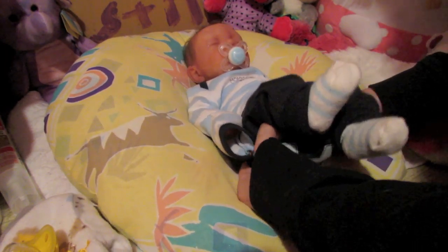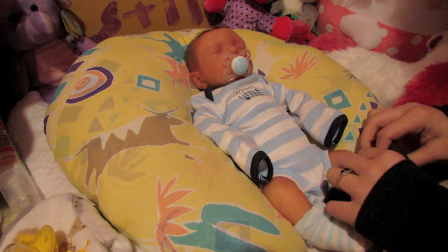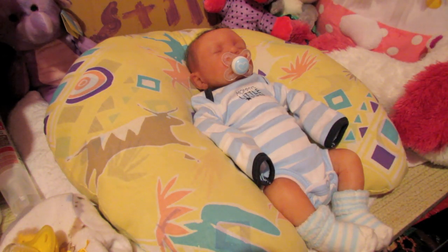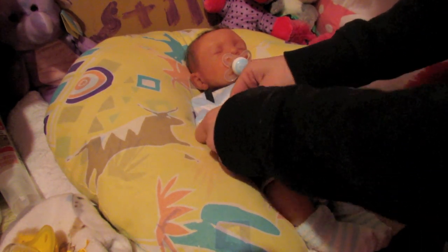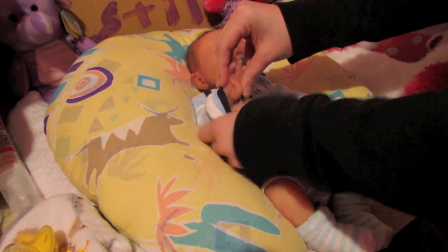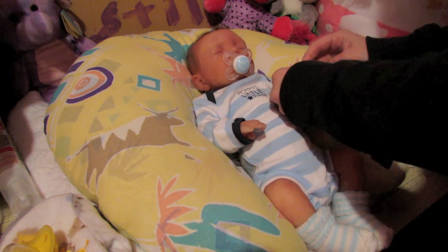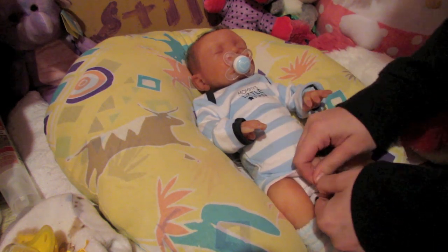I'm just going to take his little pants. And I'll probably leave this onesie on him because I want him to have something underneath the sleeper just so he's extra warm. But I'll pull back the sleeves a little bit because the sleeves are a little long on him. I usually need to shrink them a little bit, but I haven't shrunk this one yet.